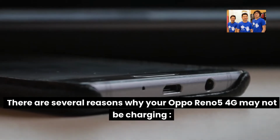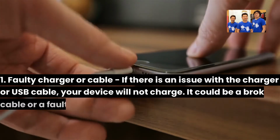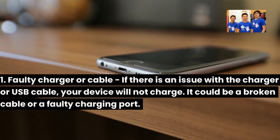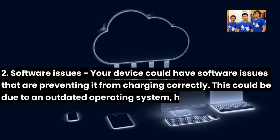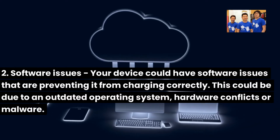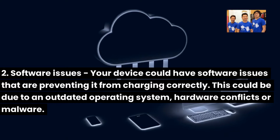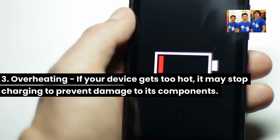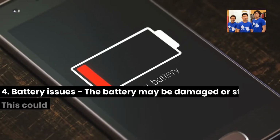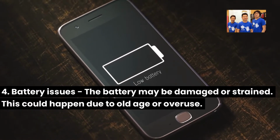Possible reasons why your Oppo Reno5 4G is not charging. There are several reasons why your Oppo Reno5 4G may not be charging. 1. Faulty charger or cable. If there is an issue with the charger or USB cable, your device will not charge. It could be a broken cable or a faulty charging port. 2. Software issues. Your device could have software issues that are preventing it from charging correctly. This could be due to an outdated operating system, hardware conflicts or malware. 3. Overheating. If your device gets too hot, it may stop charging to prevent damage to its components. 4. Battery issues. The battery may be damaged or strained. This could happen due to old age or overuse.